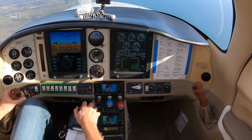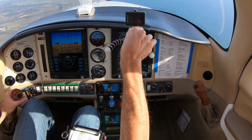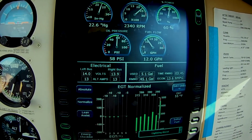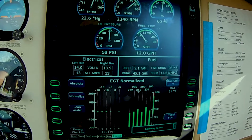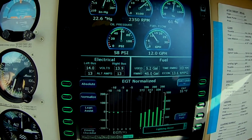Again, on the altitude setting, you guys have seen this before, worth showing again. I did power back to 22.5 inches, as you can see, which means our percent power is 60%. If I were to increase the throttle.